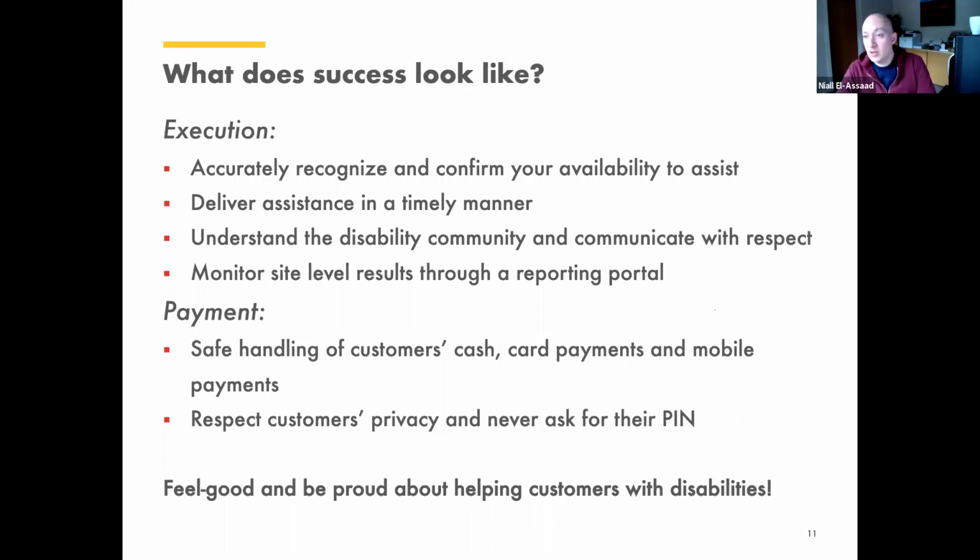In terms of payment, this is going to be pretty much the same as what you're doing with your customers today when you're dealing with disabled drivers, whether it's taking the cash, making sure that you're asking for the right amount of fuel that they want to put in before you actually start filling the tank up, and all of those kind of things. And really, it's making sure that everyone's happy with the solution.